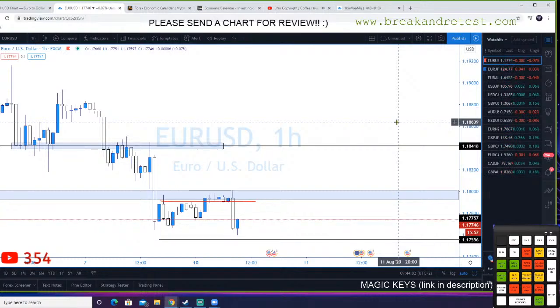Even though a break and retest can be implemented in higher time frames, let's say daily or 4 hour, and you can use break and retest for swings too. It all depends on you. What do you want? What works for you? Maybe someone doesn't have the same patience as me, wants a different way, wants a more volatile, different style. So that's all good.